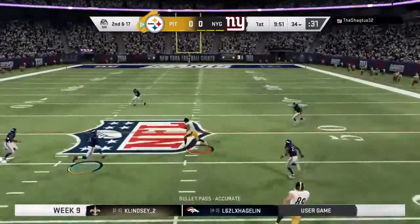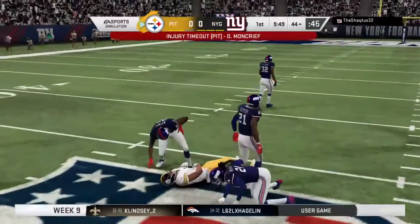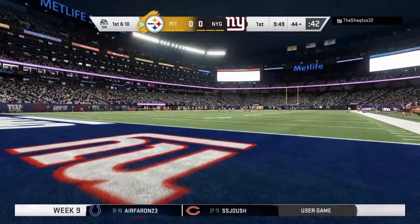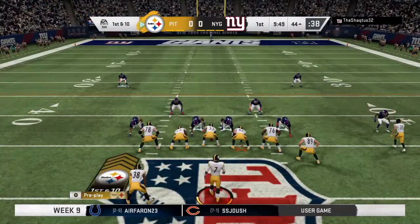Brissett. And the reception made by Dante Moncrief. And they're going to have this across midfield and inside the 45. Now after the completion, we're going to get a timeout, an injured player. We'll get an update when we return to MetLife Stadium.